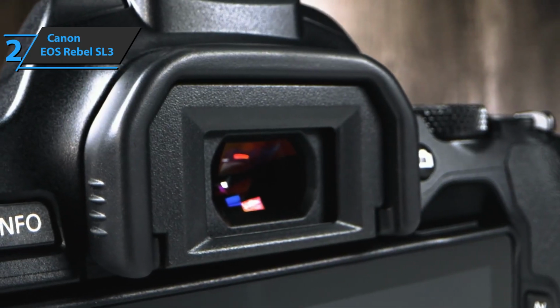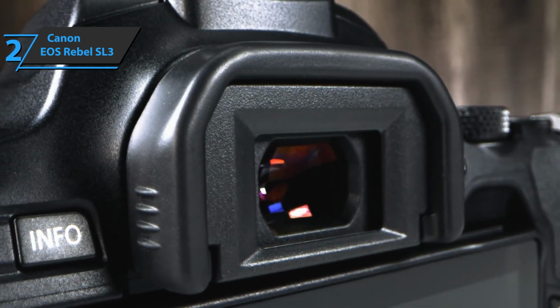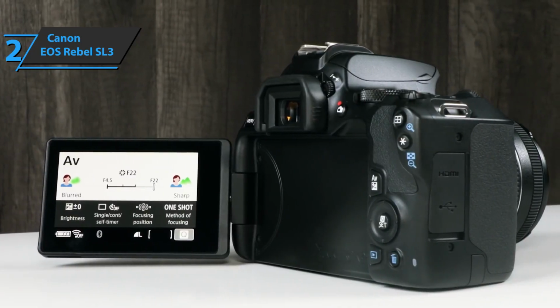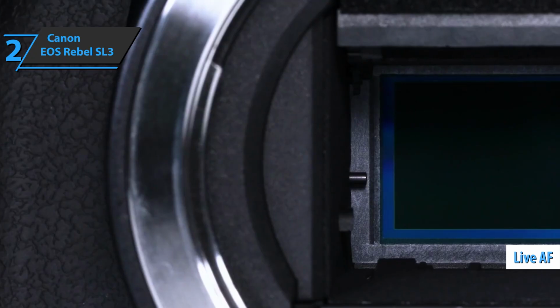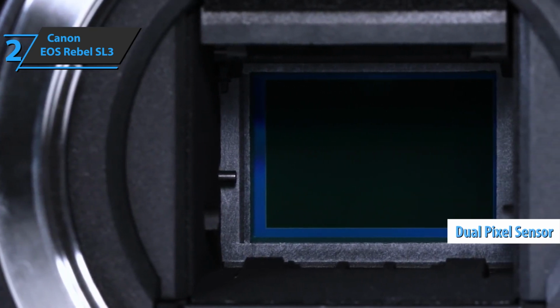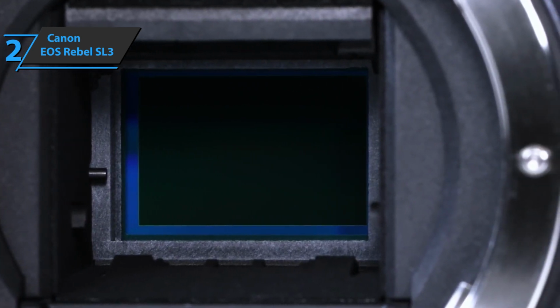If you use the viewfinder, Canon offers a basic but effective 9-point autofocus system. By today's standards, it's not much, but the focus points are evenly spaced at more than half the width and height of the frame, are marked, and are easy to get used to. The live autofocus feature is much more sophisticated. It uses Canon's own dual pixel sensor technology that splits each photo spot on the sensor in two to check the distance using the same autofocus principle used by DSLRs.